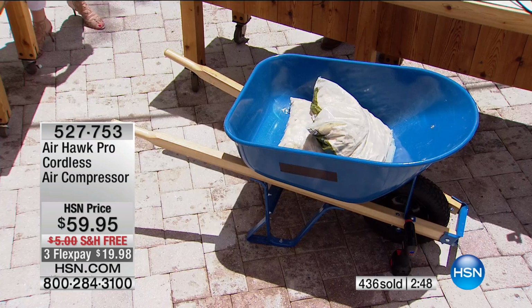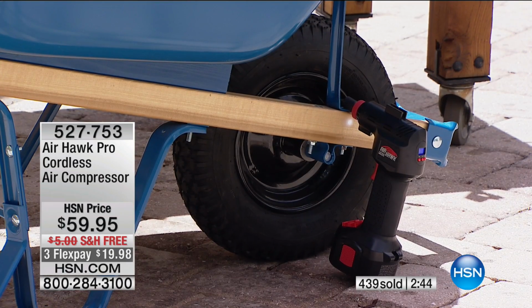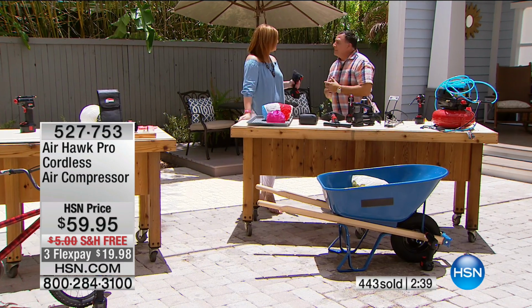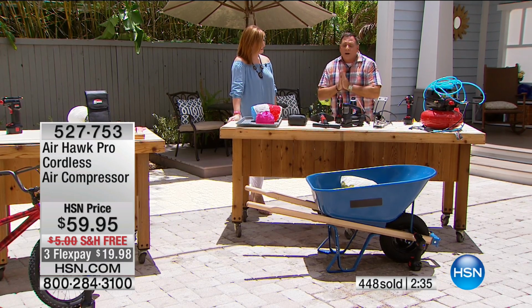And that's why I say you can use this on cars, trucks, motorcycles, trailers, ATVs, anything you can think of that has pressure in a tire or uses air at all. The AirHawk is perfect for that. So don't let the size fool you, Lou. Do not let the size fool you, because the AirHawk is going to surprise you. It is incredibly powerful.